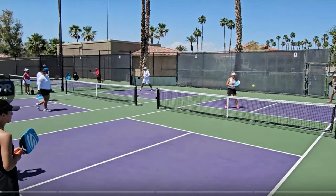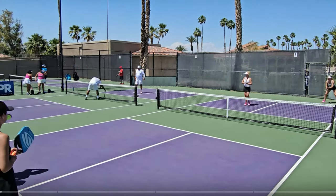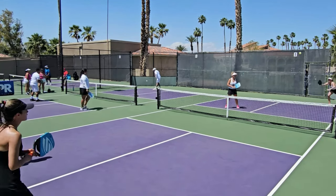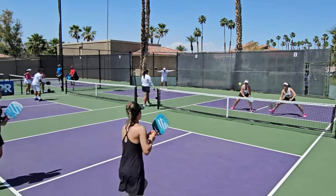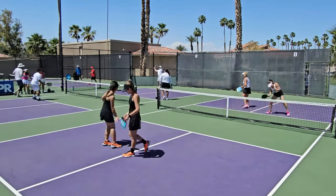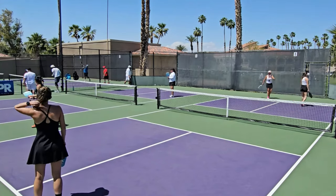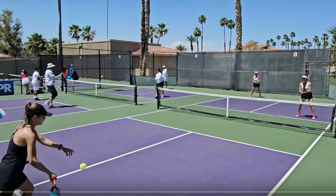Great shot. There is that third shot drop. She hit a drive a while ago. Just watch how good this is. There's a lot of top spin. The ball just dives down at the player's feet, and she just can't get it. If you can master that shot, you will be a very good pickleball player.